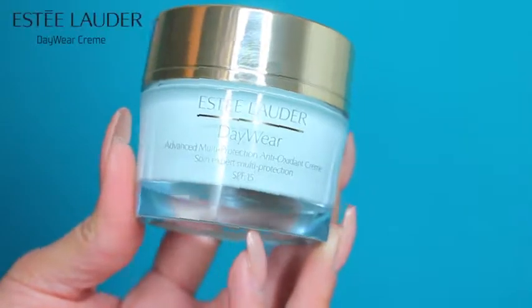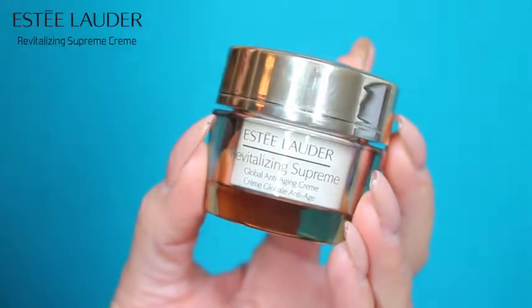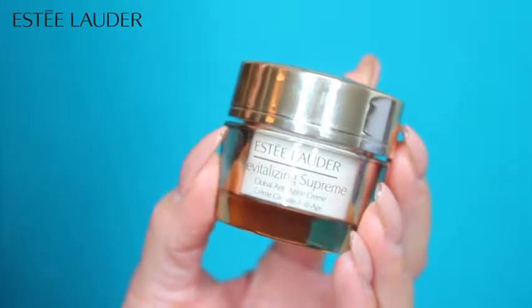For daytime I use the Estee Lauder Day Wear Cream for normal skin. For nighttime I use the Estee Lauder Revitalizing Supreme Cream after the Idealist. With day creams my skin tends to be oily, but this cream works perfect for me. It feels hydrated, smooth and absorbs very fast, which I find very important.